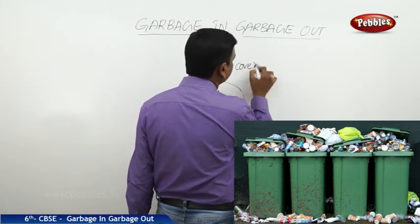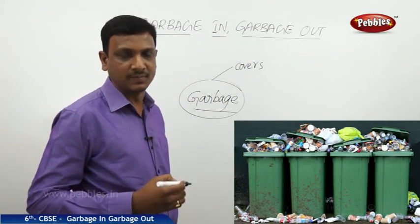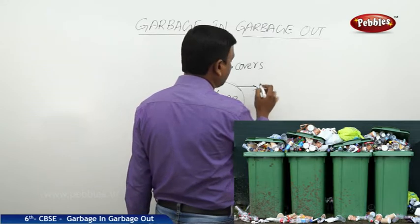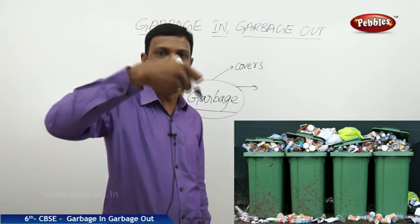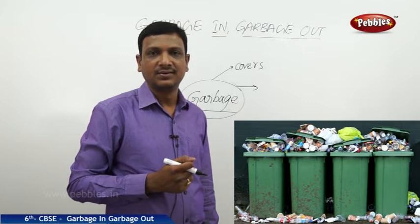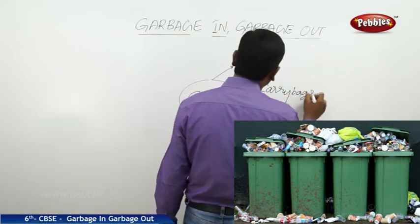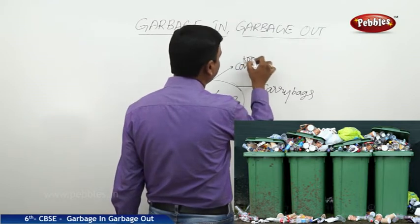Covers. What are the covers? Food covers. So many packets you buy from the market. So all these covers and carry bags. When you buy something in the market, they keep the things in a polythene bag, a hand carry bag. It's a polythene bag. So that is also garbage. Carry bags. So I will write it as food covers.